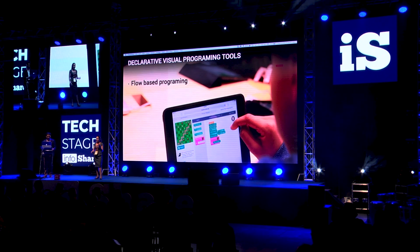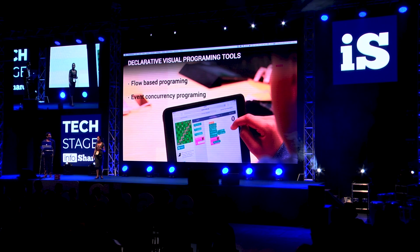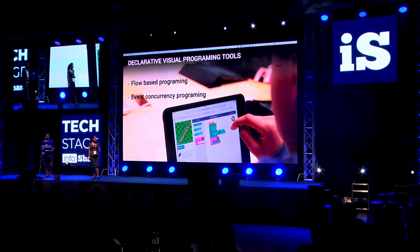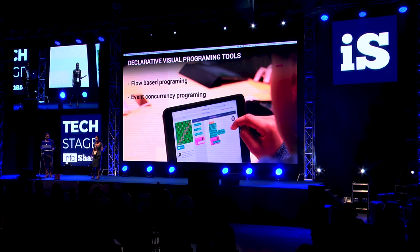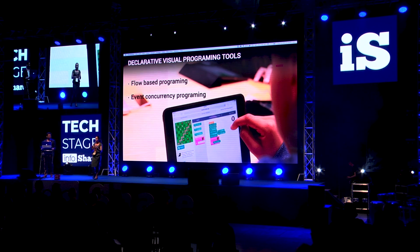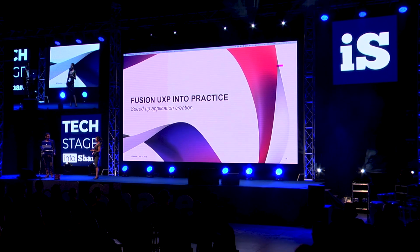We believe that by education, by sharing, and by using visual declarative programming tools like flow-based programming, maybe you have heard of Node-RED, LabVIEW, or Simulink, or event concurrency programming, we know that kids at age 5 can be building and developing on a tablet using advanced programming algorithms. So we want to leverage those tools that are inclusive, participative, and that help people who are maybe not developers or not designers use these tools to increase the number of developers and designers that we have. So it's time for the demo now.